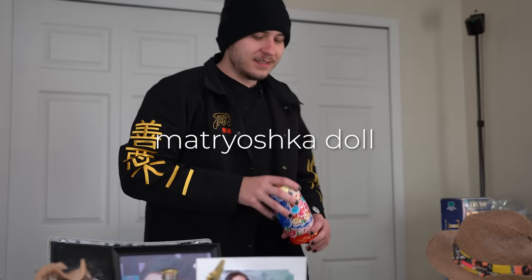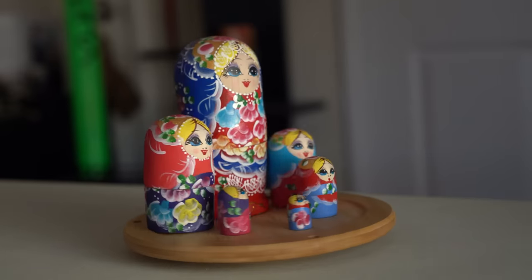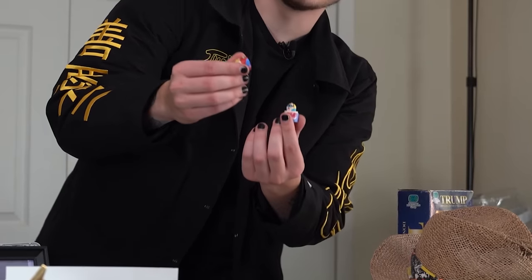Number 27 on the big juicy list is this Russian nesting doll. This little babushka lady. It just keeps going. Why is this on my shelf? My brother got it for me because he thought I'd like it, and I do like it. But oh my god, look how tiny it gets. But yeah, that's it. My brother got this for me and I thought it was cool, so I put it on my shelf.